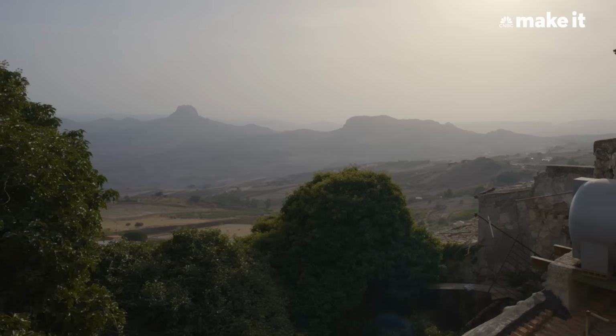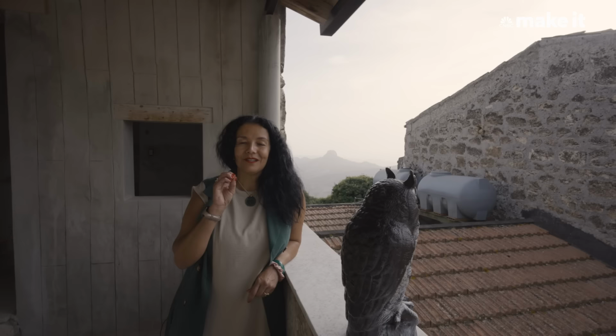Incredible view of the valley. This is my second balcony right next to my master bedroom. And this is perfect to sit down, watch the sunset, have some cheese and some wine.